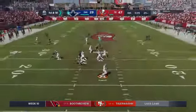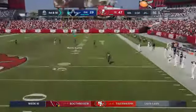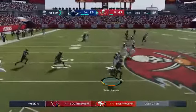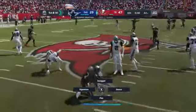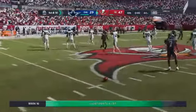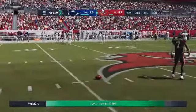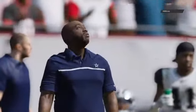On play action, Prescott rolling to his right. Now a desperation throw deep downfield. That his pass is intercepted for the fourth time today. Picked off by Sean Murphy Bunting. And that will write a finish to this ball game. Today's final score, Buccaneers.